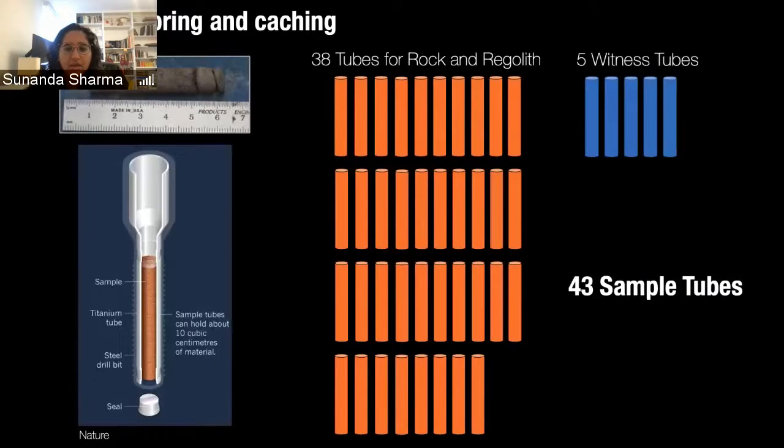So in this case, what we have is 38 different tubes where we're going to collect rock and regolith, and we've filled some of those so far, which I'll talk about at the end of the presentation, and 5 witness tubes, which capture the environment in which we're collecting all of these cores.